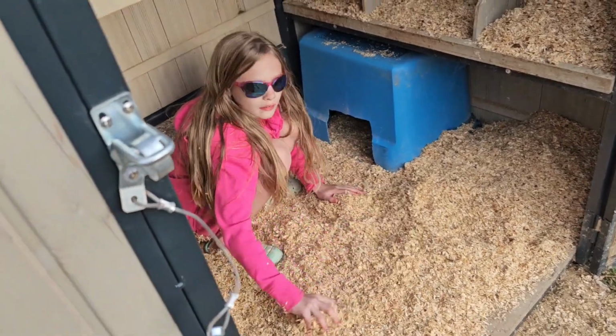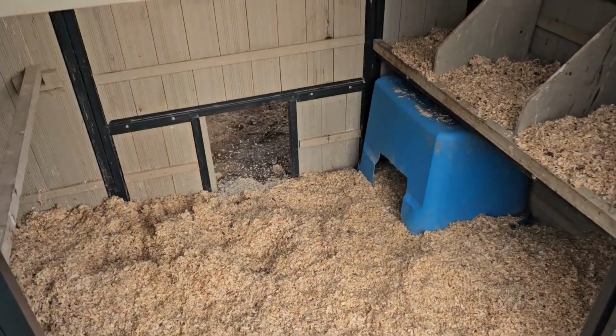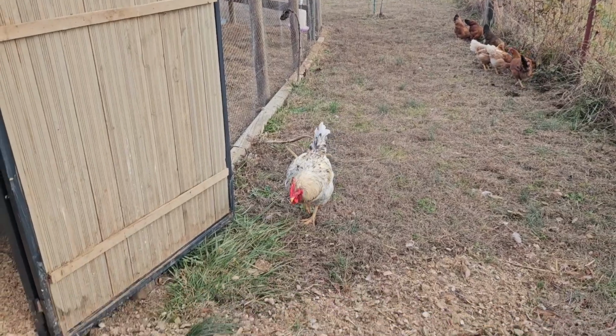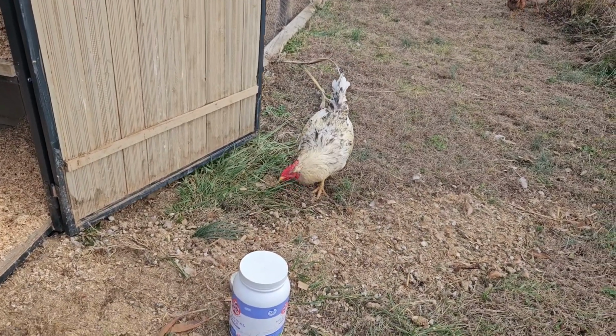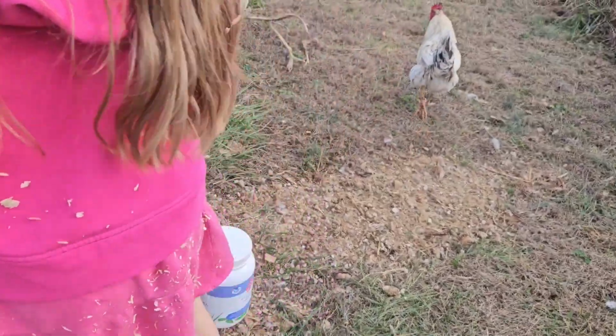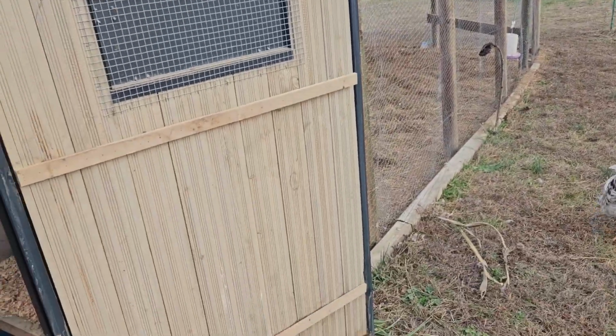Oh, can you run and get that, please? What is it? Kenzie? We've got plastic from this rolling into the neighbor's yard. The chickens are curious. They're like, what is going on? This is Chicken Nugget. They're all so curious.